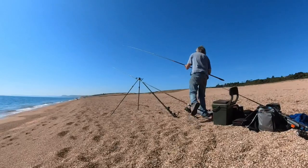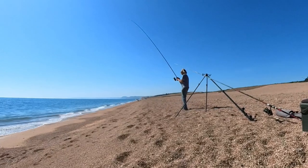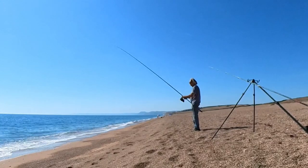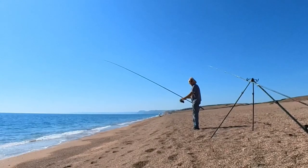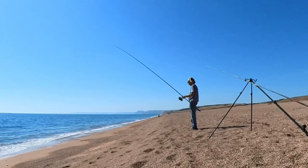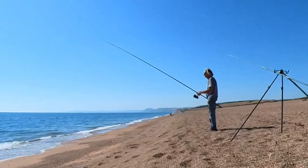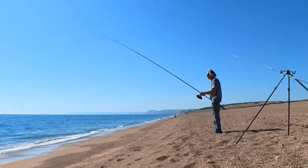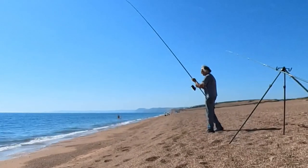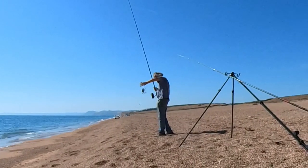I get a series of little tugs and I put into something with a little bit of weight. Unfortunately, this is the first of two spider crabs I'll catch today. To be honest, they weren't much of a problem and I only lost four hooks to them.